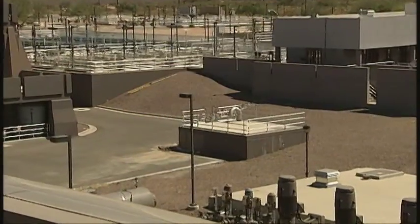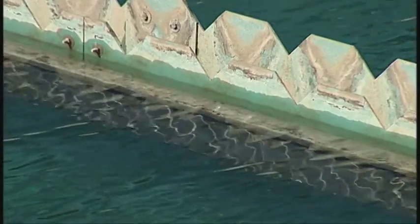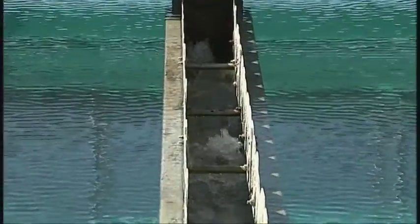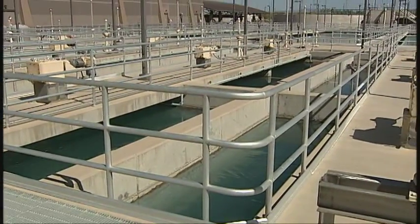The first step in the water treatment process is to remove the solids. Remember, this is raw water coming from the Colorado, Salt, and Verde rivers and has traveled hundreds and thousands of miles to reach Scottsdale. There's a lot of mud, dirt, debris, and other things that were picked up along the way that needs to be removed first.